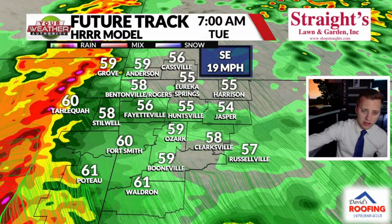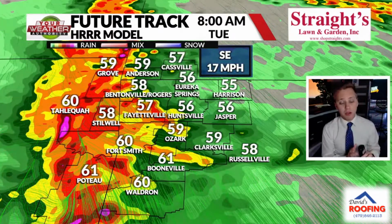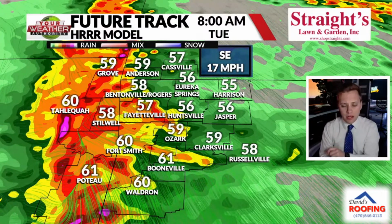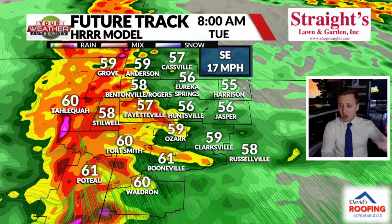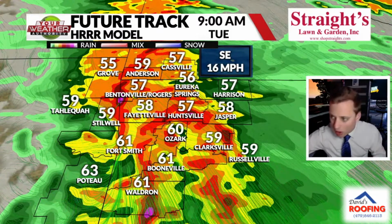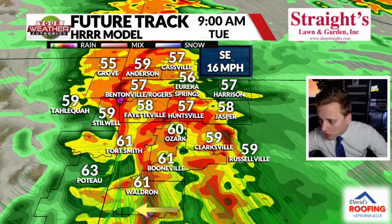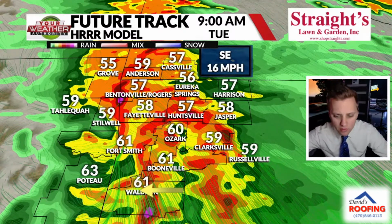7 a.m., you're starting to see them knock on our doorstep across northwest Arkansas and the River Valley. It's going to be a fast-moving line. So by 8, 9 a.m., you're already starting to see these storms along the I-49 and Interstate 40 corridors. So that's why it's imperative that you take it nice and easy on those roadways. Very heavy rainfall, damaging wind potential certainly there. And, again, we'll watch for these little spin-ups, especially along the I-40 corridor.